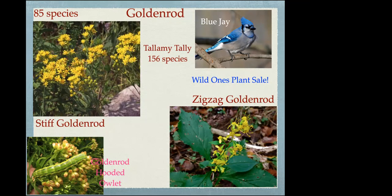And the bird that I pictured here on this page is the blue jay, which may surprise you because blue jays are associated with woodlands. And generally, if you want blue jays in and around your yard, then you should have trees somewhere in the neighborhood. But there are a lot of birds that like edge habitats and that will come down and eat the insects that are actually growing on flowers such as the goldenrod. And the blue jay is known to be one of them.